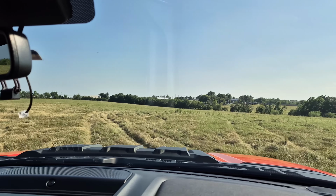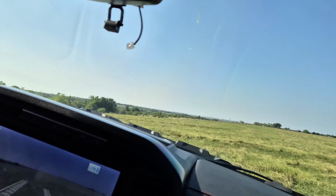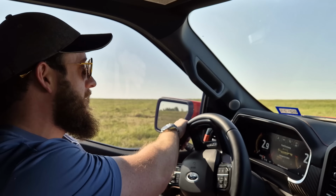This is ridiculous. Whoa. Oh, that is shredding up behind us. Oh my goodness me. Wow. This is actually surprisingly calm considering those kind of jumps. Absolutely. Once you see it from the outside, it's a lot more dramatic than what it looks like in here.